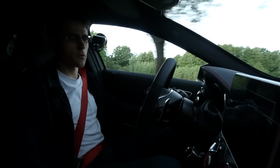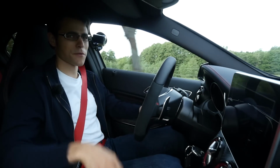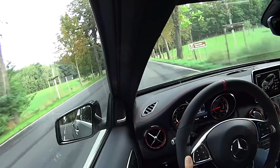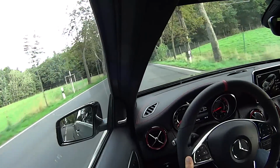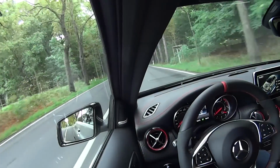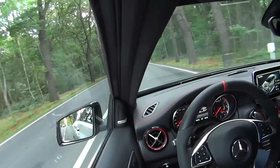You hear the difference between Sport and Sport Plus from the exhaust. When it was Sport, the throttle input is higher, but the suspension is still in comfort. And then in comfort, everything's kind of calm and comfortable. And that is really the thing, you don't have to decide.